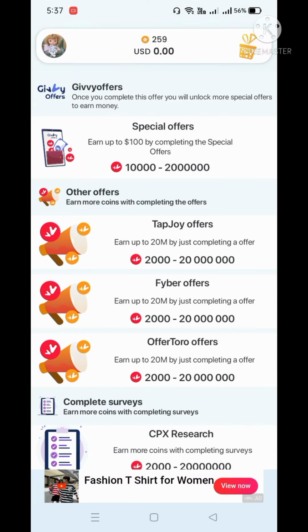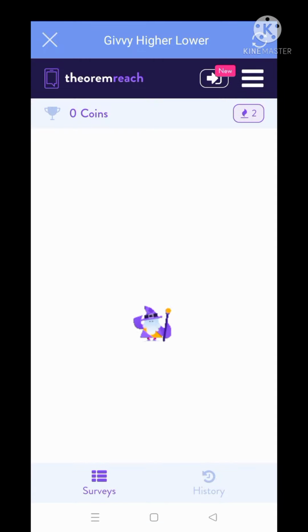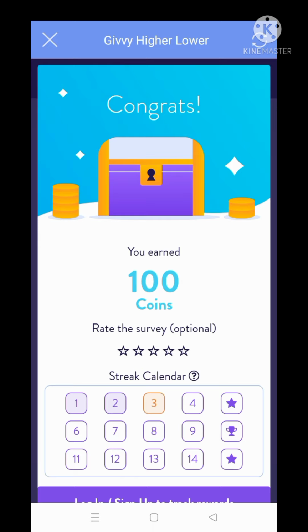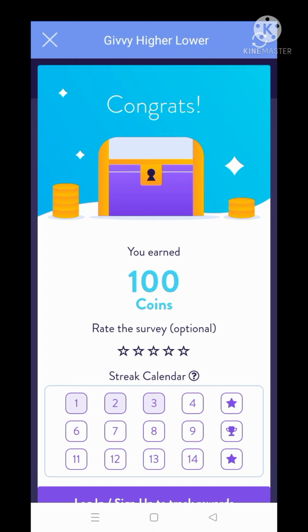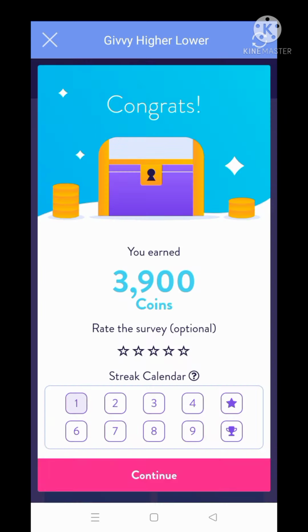So here's my tip. The best and preferred way to earn in Givvy is to take part in and complete the Theorem Reach surveys. This is because you can earn a big amount of coins by qualifying and giving your opinion. If you are disqualified in the middle of the survey, you will still be rewarded with a prorated amount of coins, like 100, 200, 300, 400 coins, if you are not a good match. See, 100 coins. Just like this, Theorem Reach gives me 100 coins for trying, just to show they appreciate my time for clicking and trying. So far, I only completed one survey and the rest of the coins are just rewarded for trying. You can also see my reward history.